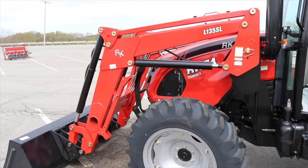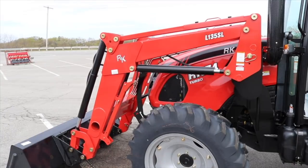So the lift capacity on this loader is 3,223 pounds. Now, if you remember, I did a video a while back on the RK-55 picking up that big red oak log. I was definitely way over what it was rated at. I don't know if that's the case with this, but this is definitely a much larger tractor and a much bigger loader. The max lift height to the bucket pivot pin is 135 inches, so that's a little over 11 feet. I'm gonna fire it up and just run that loader up once.